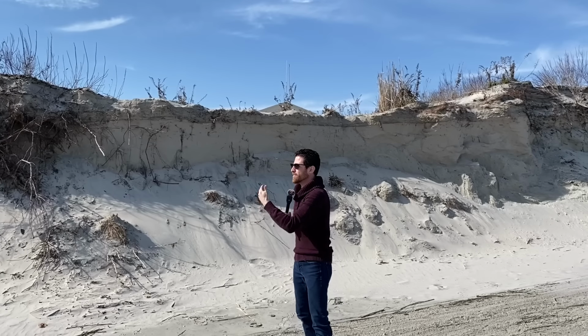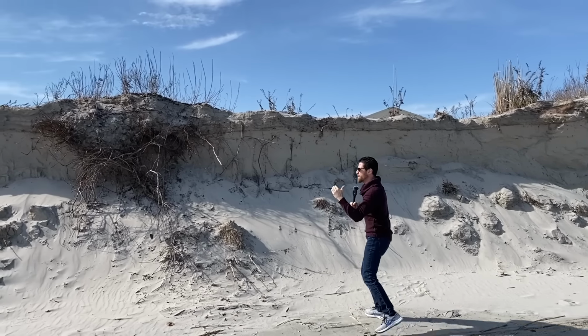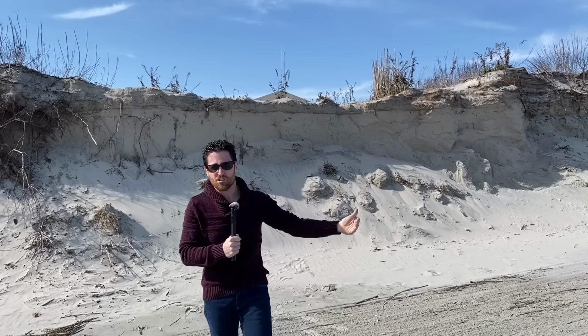That kind of makes this area a dangerous area because eventually what could happen is water could penetrate this. It could then go through onto the streets and cause probably millions of dollars worth of damage. So the city is trying to come up with a good way to not only replenish the beach, but also put a bulkhead here, which they can't do at the moment.